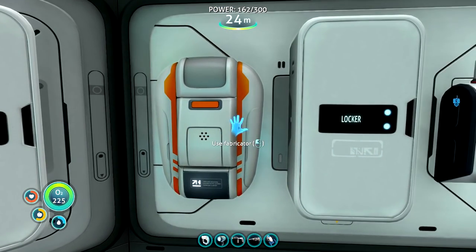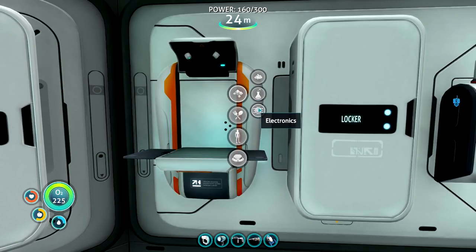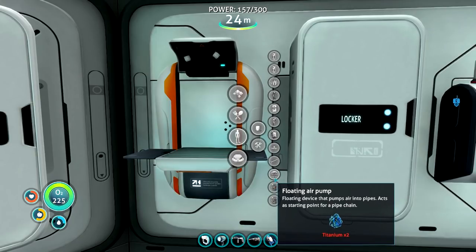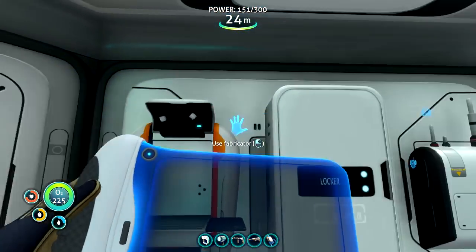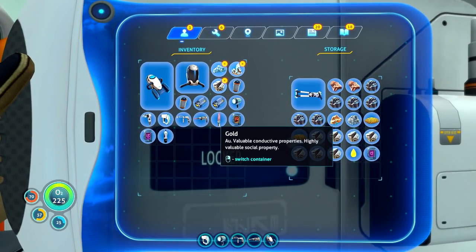So yeah, one thing that I haven't made yet, which I think we really need to now, is a compass. Because if I'm going to find this guy, I'm going to need to know which way I'm going. It's only copper wire and a wiring kit, so that's not too bad. Do I have copper though? Hopefully.